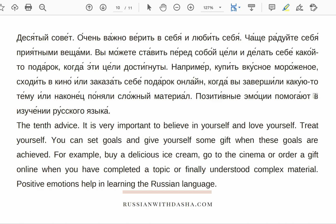So this is a good one to remember. This is the prepositional case, в изучении, and then of the Russian language, русского языка, genitive.